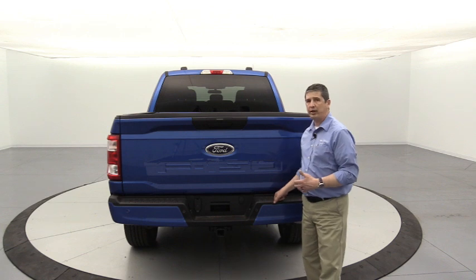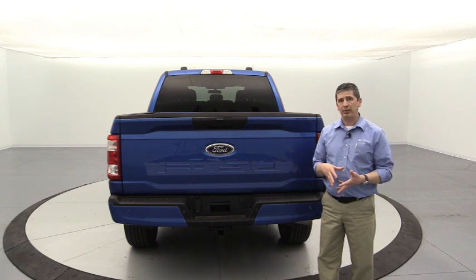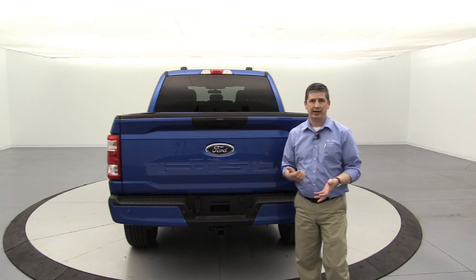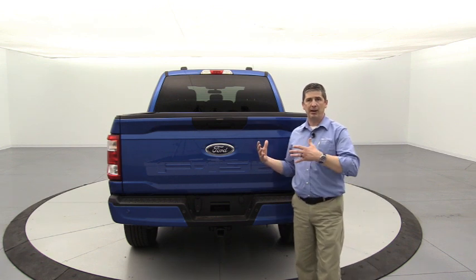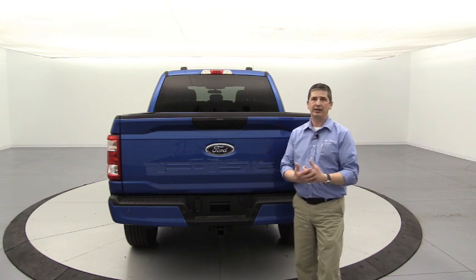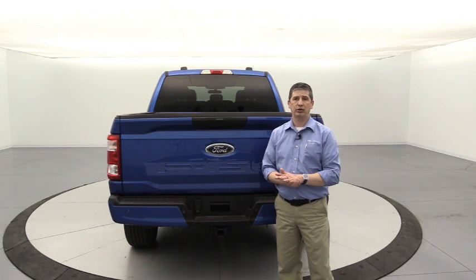One of them is upgrading the rear bumper to be able to handle even more weight. So you're going to get an upgraded rear bumper to help with that. You're also going to get a 36-gallon fuel tank, so that way you can go further with that more weight on the back. You're towing more, you need a bigger fuel tank to get you further. So the 36-gallon fuel tank is included in this package.